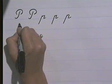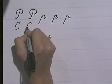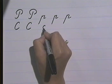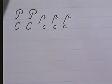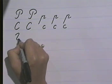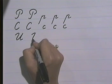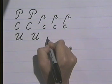Let's look at the letter S. Just like the English C. But remember that in the Russian alphabet, that's the letter S, and it always gives us an S sound. And finally, the letter E. This isn't difficult, is it? The letter E. And now the lowercase.